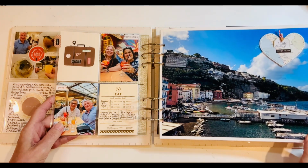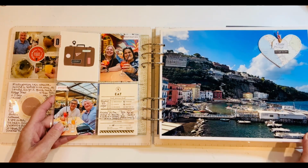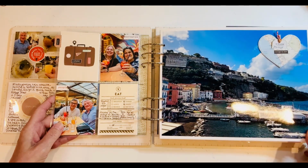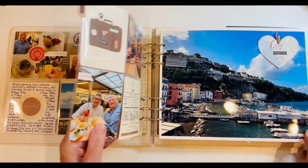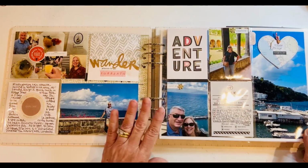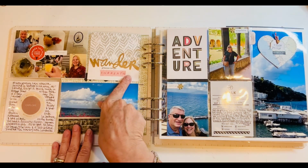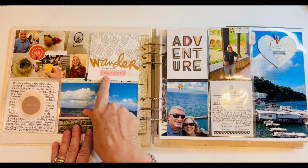And I really love the 10 by 8 album for the travel albums because these full page photos are really, I think, the stars of the album. So that's how I approached each page, and some of them have a few more inserts. I did do a lot of cutting down 4x6 cards to 4x4 to fit in these pockets.